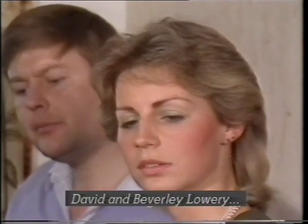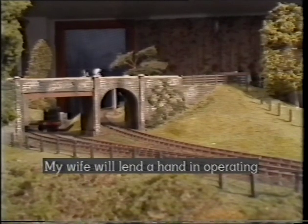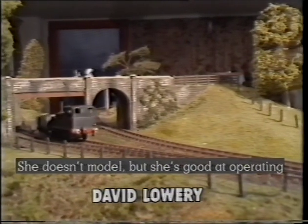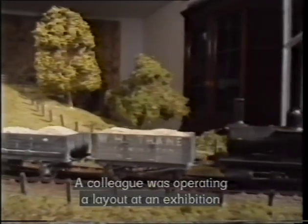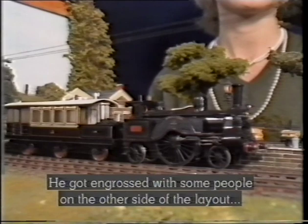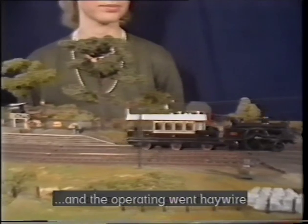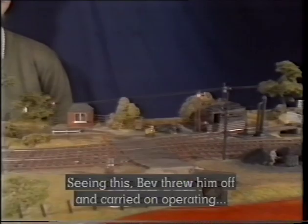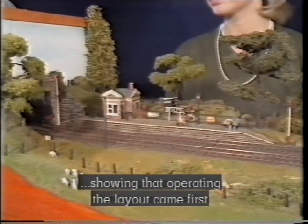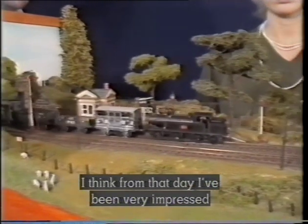David and Beverly Lowry are watching their little ones' first steps. I'm very lucky in having a wife that will lend a hand in operating. Although she doesn't model as such, she's very good at operating. I remember a story a while back. One of my colleagues was operating the layout at an exhibition, and he got a little engrossed with some people on the other side of the layout, and the operating went a little bit haywire. Seeing this, Bev got up and threw him off and carried on operating, showing that the operating of the layout came first before everything else. And I think from that day, I've been very impressed and quite taken aback by it.